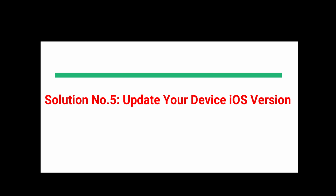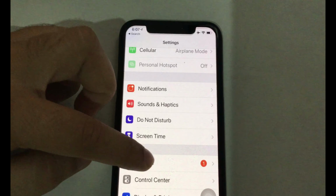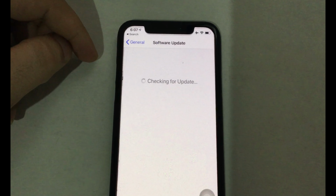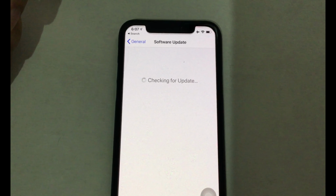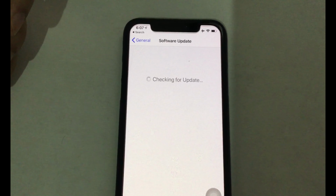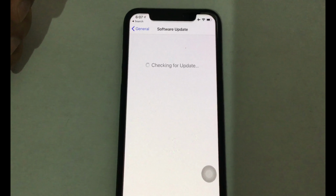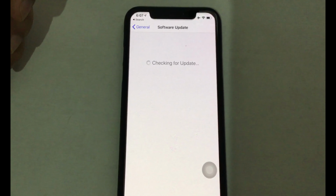Solution number 5. Update your device iOS version. To check software update on iOS, open the settings from the home screen. Find and tap on General. Tap Software Update. Wait for loading the screen and make sure your phone version is up to date. If any update available, please don't ignore and do an update first.